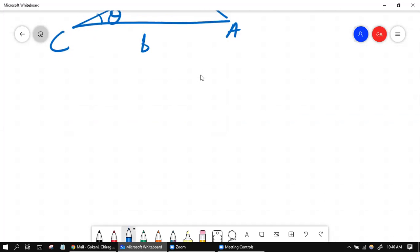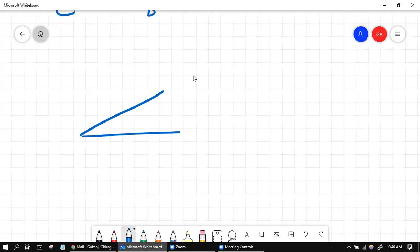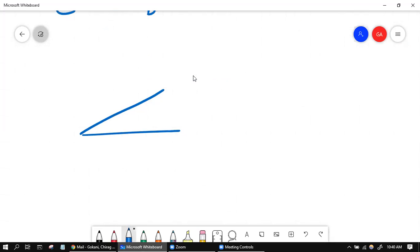Okay, so how am I going to do this? Well, I'm going to do this by defining two vectors, A and B. So I used to have these sides that had some scalar length, A and B and C, but now I'm going to define two vectors, and the way you add vectors is head to tail. So I have the same triangle, and the way I'm going to draw this is so that I have, let's see here.